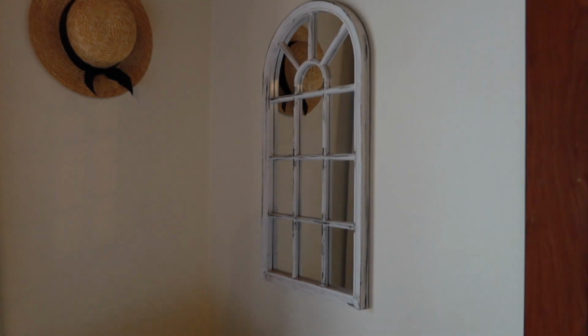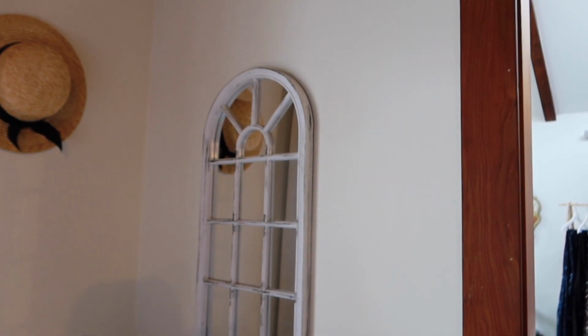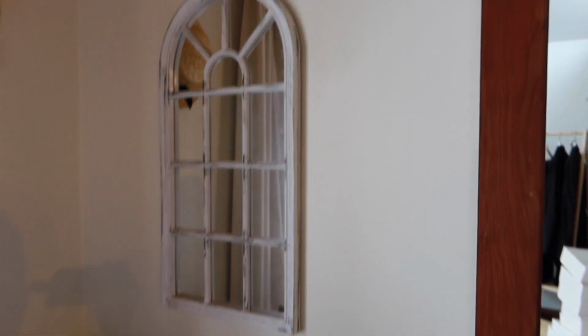I got this really cute little window mirror from Spotlight, and it's really cute, but I don't know if that quite goes, the white finish is not quite right. So I think I might paint that brown. I think that would actually look really cool.